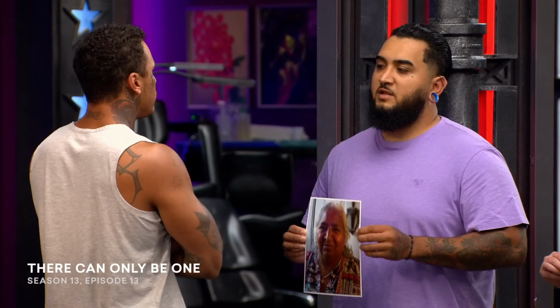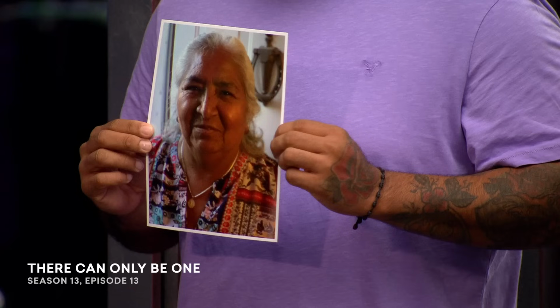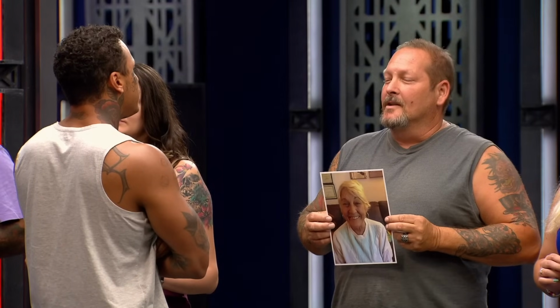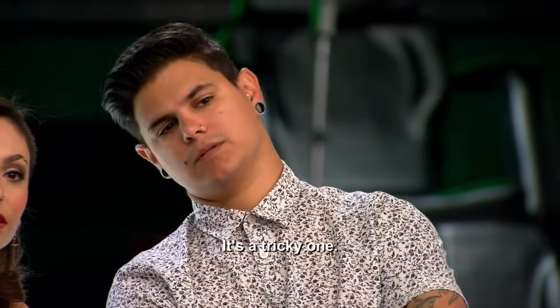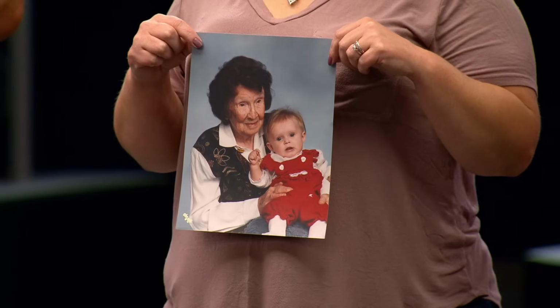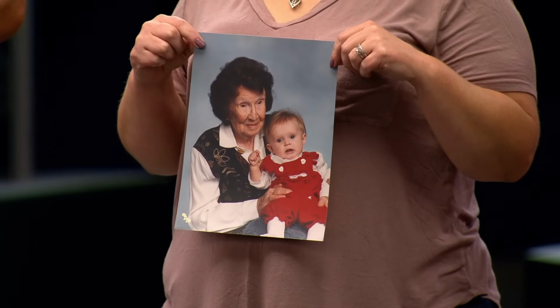So what are you wanting to get today? Black and gray portrait of my grandmother on my left eye. That's cake all day. Jarrell, that's the one that I want. Black and gray portrait of my mother on my left shoulder blade. That was a great one. Black and gray portrait of my great-grandmother on my calf. It's a tricky one. The face in this portrait is going to be really difficult to achieve. It could go wrong in so many ways.